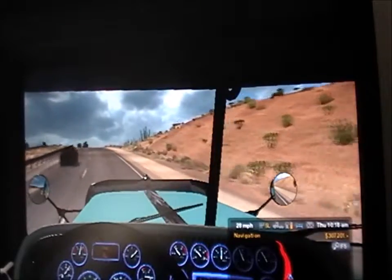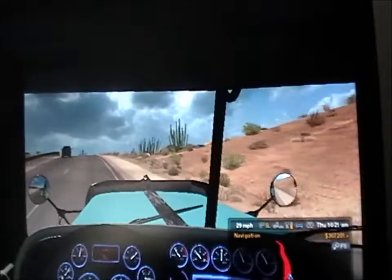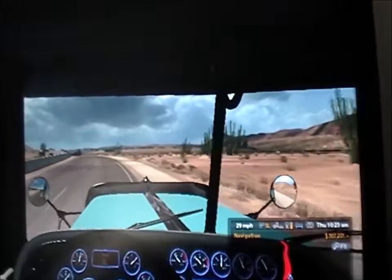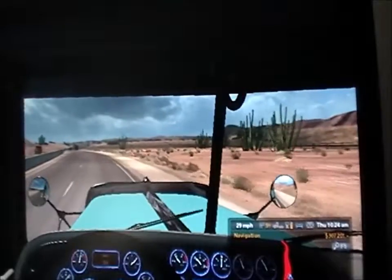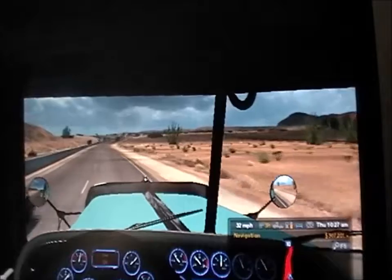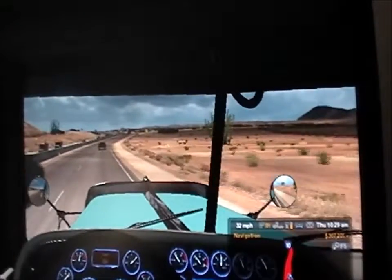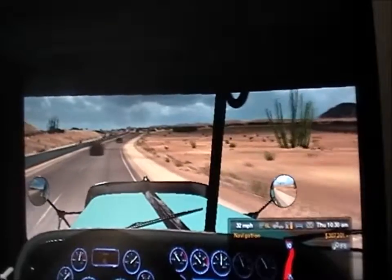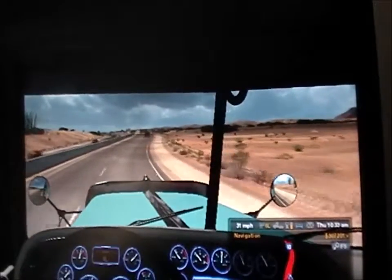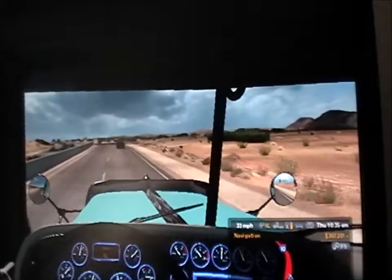Truck's a climber too, which is awesome. I've got it in 5th low, and it's just steady climbing. It's actually asking to go into 5th high. We're done climbing now, so now it's actually asking to go into 6th high, and I have no problem with that. Or 6th low. But that's probably the fastest we're going to go. Speed limit here is 75. I'm only doing 31 miles per hour, so I can go a little bit faster.